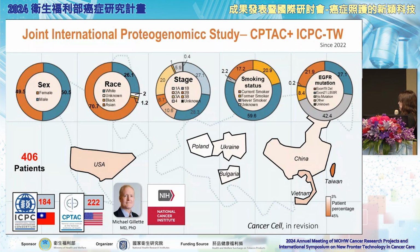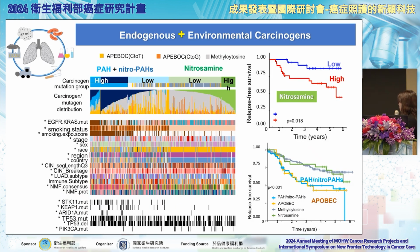So this is likely the largest cohort for this kind of very deep proteogenomic analysis. So altogether, we have about 400 patients. With this global cohort, you can ask a lot of questions: the effect of gender, the effect of region, environmental carcinogen, or the effect of race. So I'm going to share with you some very fresh data.